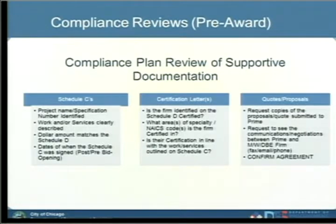So, assuming that the bidder or proposer submitted all of those required documents, my group would then come in and review a compliance plan. I want to go over what our unit really reviews, and I want to emphasize that the compliance unit, we are detail oriented. We are meticulous. We want more information, and more often than not, we are going back to the bidders or their subcontractors requesting additional information. It's not uncommon for us to do so.